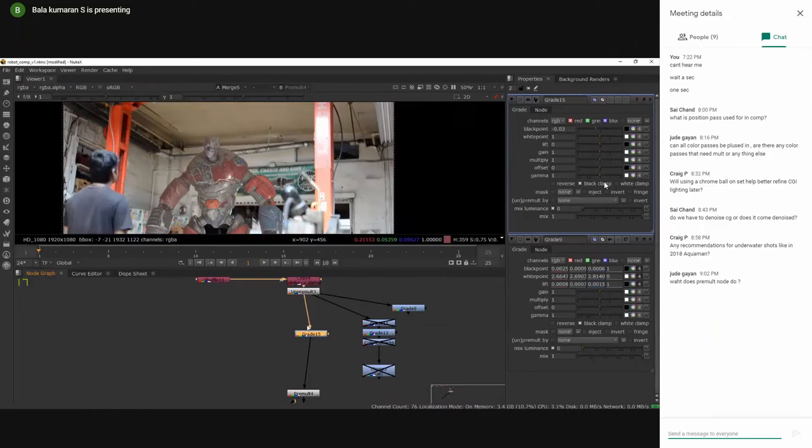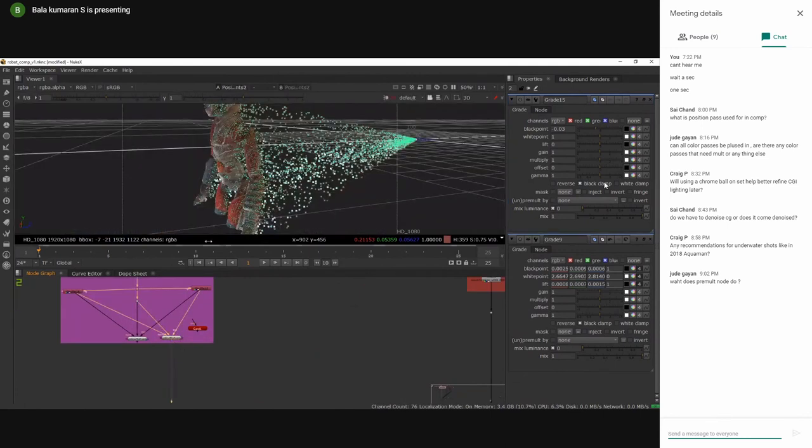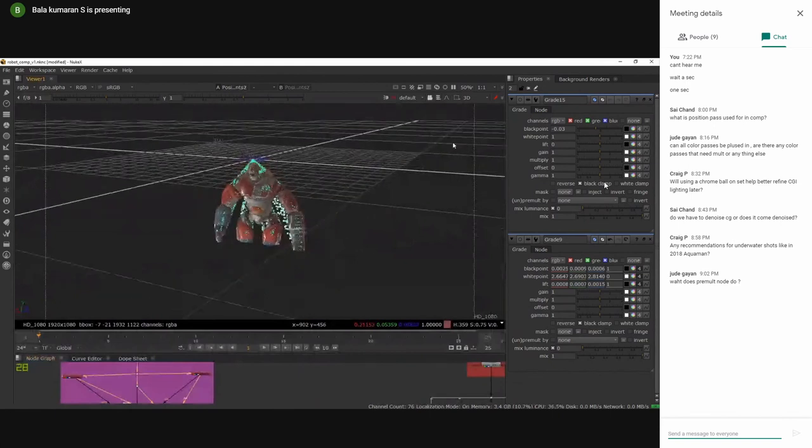Yeah, but I have another question. When you showed the position pass, you put a card in the CG, right? How do you visualize that card compared to a plate? Like, you put a card near his hand, yeah.